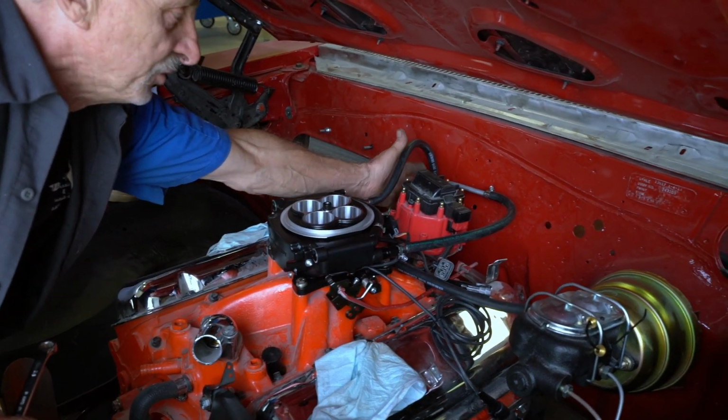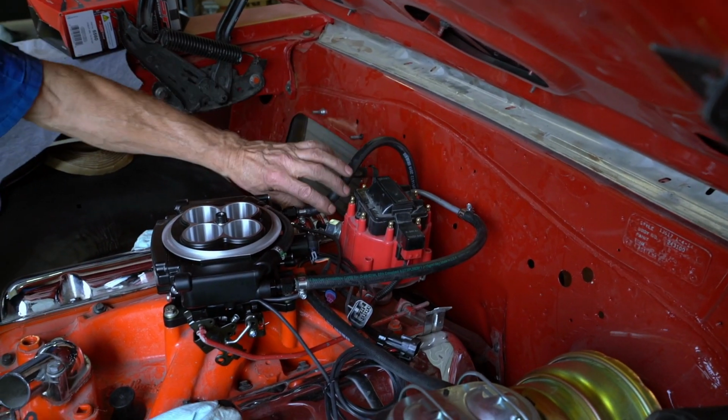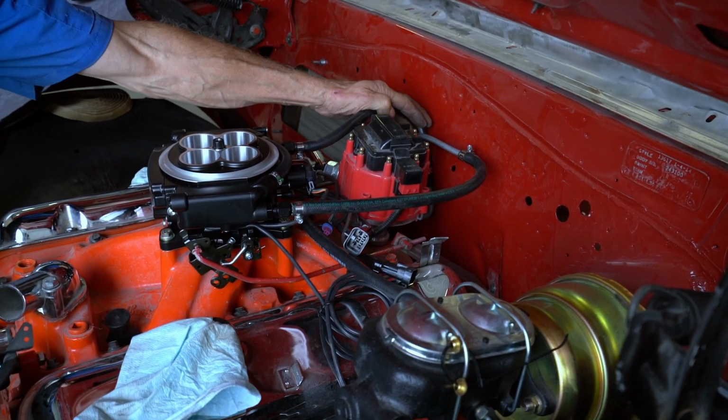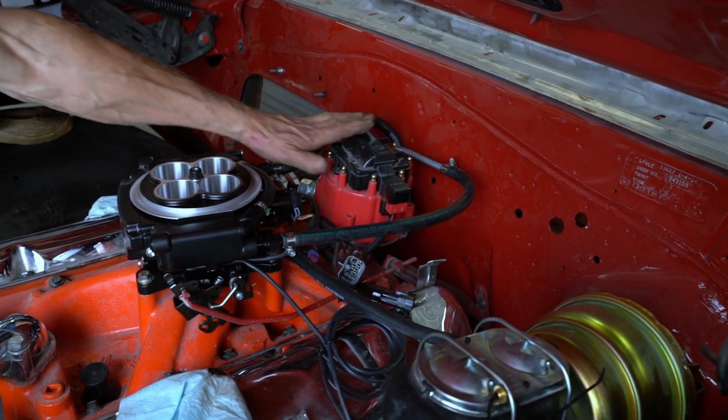I made some new fuel line and I molded it so that we could just have our lines running a lot smoother and a lot crisper, and then we can go right around the distributor after I get my plug wires on. Meet TJ, who came to Paradise Garage to get his dream car restored.